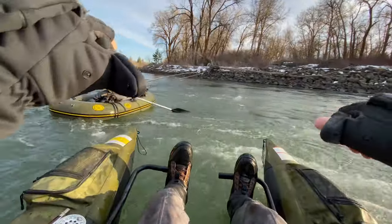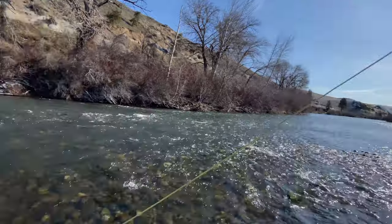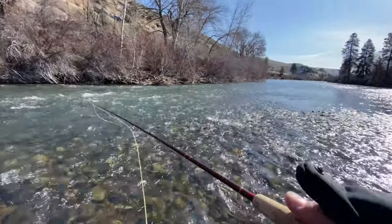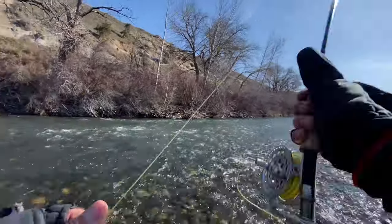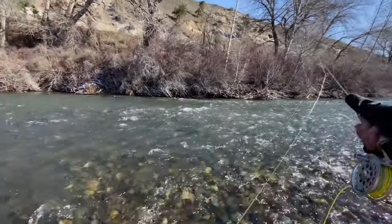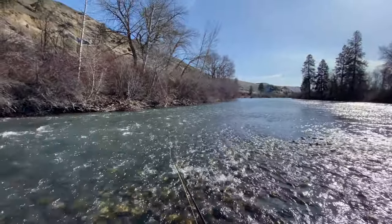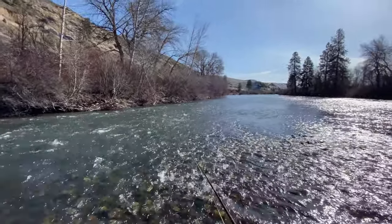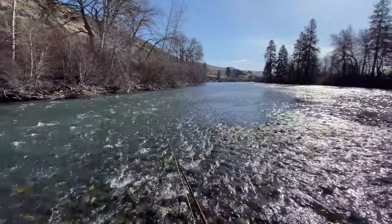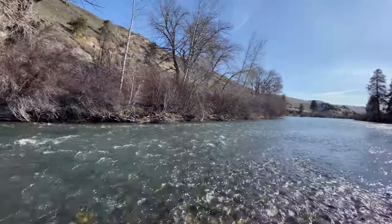I'll drive right into you. Wow, what a complete mess. My line got caught around my anchor, and then it got caught around the boat, and then I was in the swift current and I couldn't do anything about it, and I ended up having to go down river about 300-400 yards just to get my gear in order. A complete cluster.